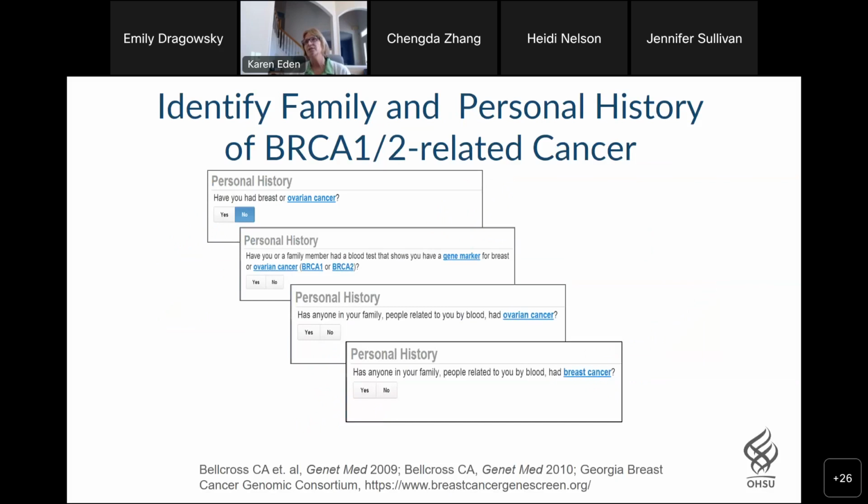Just to give you an idea of what kinds of questions the patients answer around breast cancer, these come from a validated tool, and it asks questions about personal history and family history. And just even since this tool has been created, we've now also added an unsure category that's not shown here in this slide. But if the patient doesn't know, for example, about BRCA family, if a family member's had it, they can check unsure.